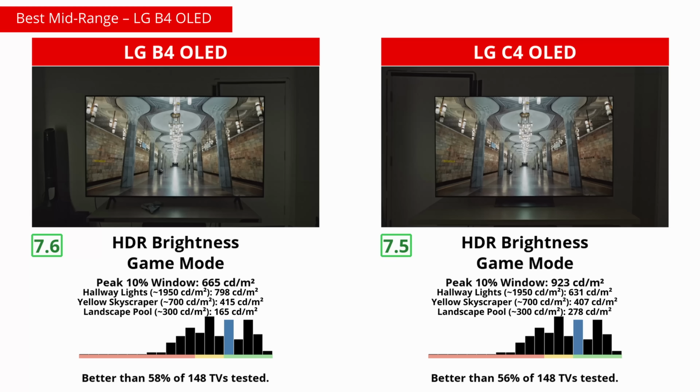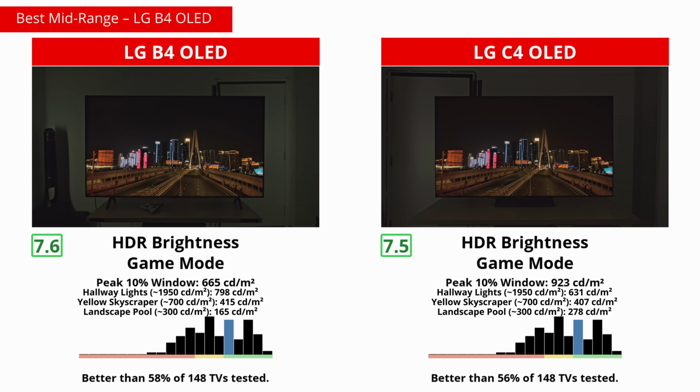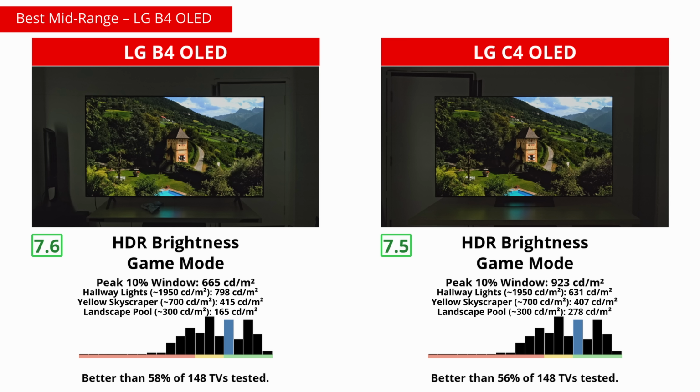expensive model. That's because the B4 doesn't lose any of its brightness in Game Optimizer mode, making it look just as vibrant when gaming as it is when watching Netflix, all for a cheaper price. So if you're a gamer, skip the C4 and go straight to the B4.